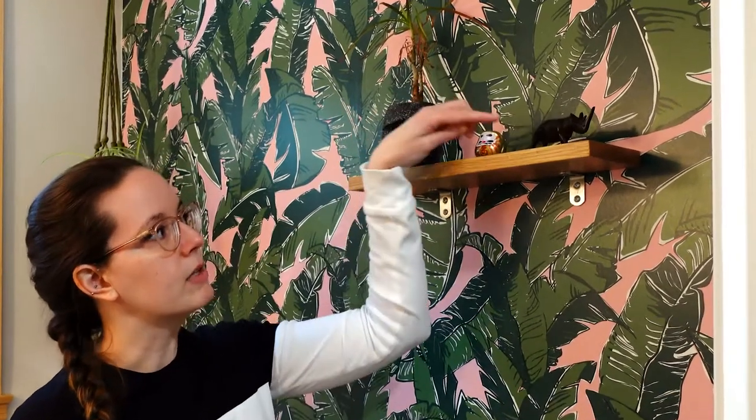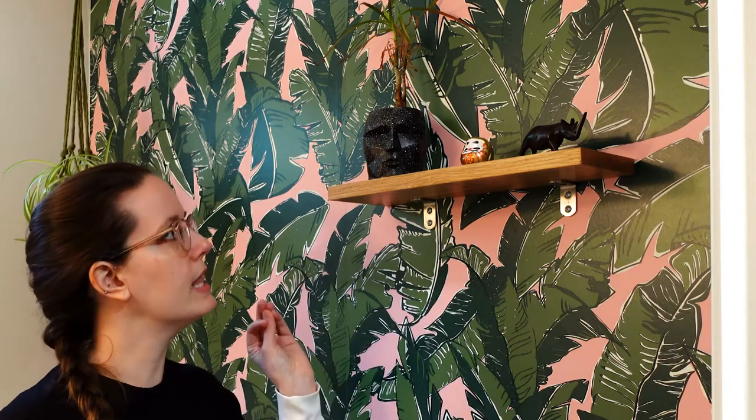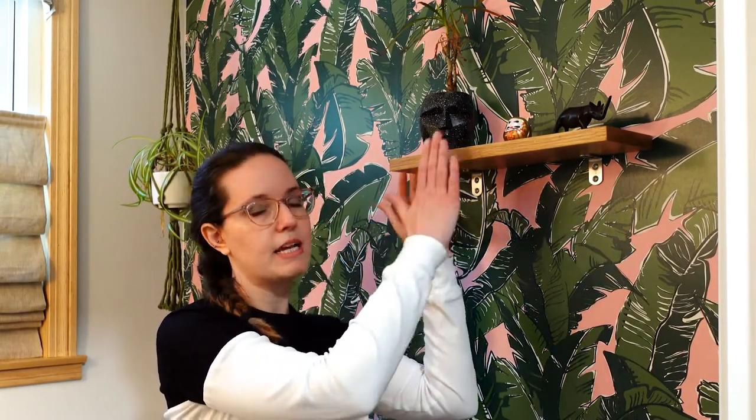And so we have like a little rhino from Tanzania. We have this little thing, I don't know what it is, from Japan. And then I ordered this guy from Etsy. So I just added these things and it doesn't take up that much space in the bathroom, but I feel like it adds a lot of personality.